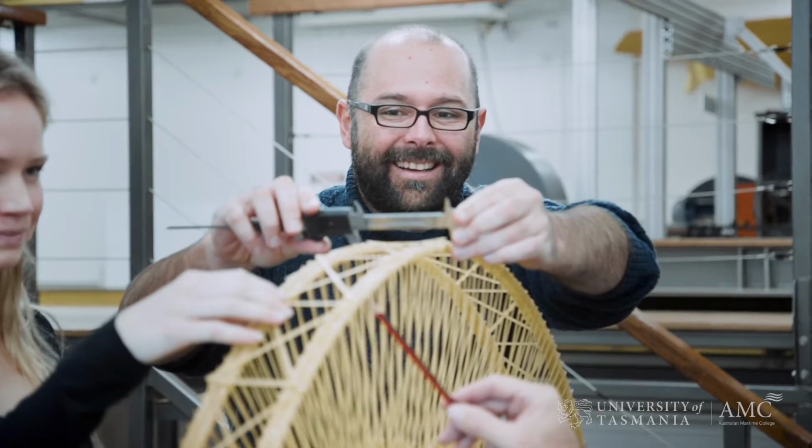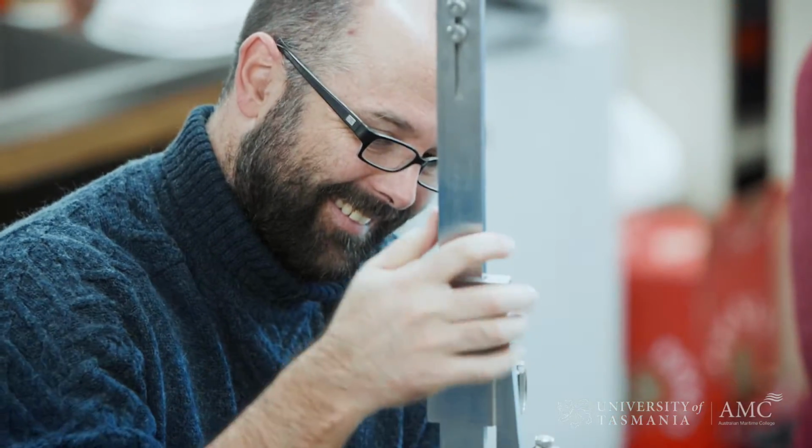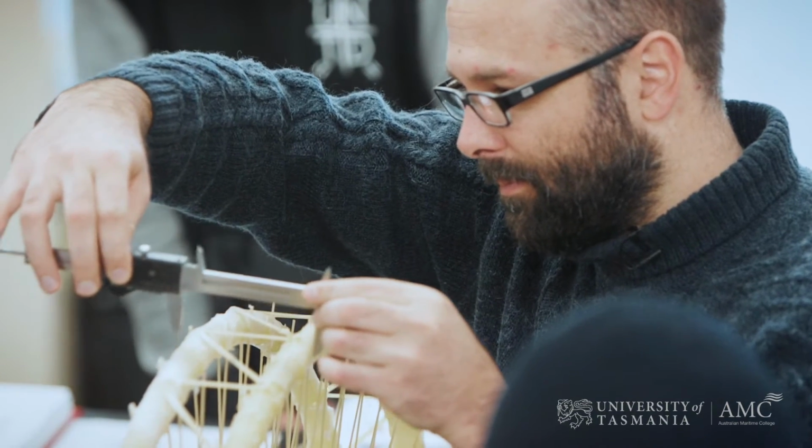Roberto, our lecturer, after we tested our prototype, got us to look at our structure to see where it failed and why. We knew where our prototype was going to fail, but it was good to see that that's actually what happened and see how we could improve it for next time.